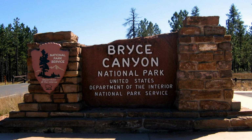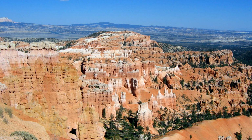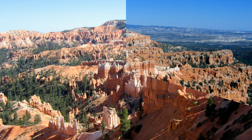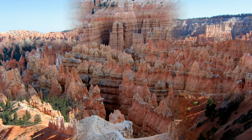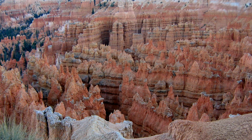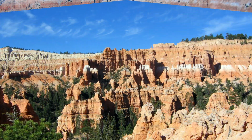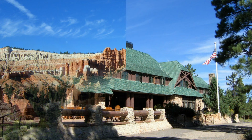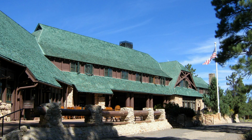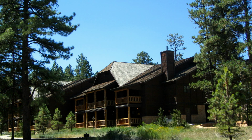Located less than an hour and a half from Zion National Park, Bryce Canyon, Utah's smallest national park and one of the 10 smallest in the nation, is without a doubt one of the most extraordinary places on Earth. In a sense, Bryce Canyon National Park is two parks. One of them is the high, cool, and lovely forested plateau, and the other is the area of fantastically carved and colored rocks below the rim of the plateau. Our accommodations for our 2-night stay were at the Bryce Canyon Lodge, located a stone's throw from the canyon's rim.